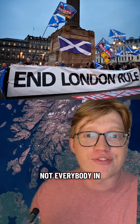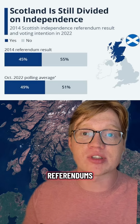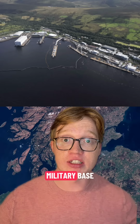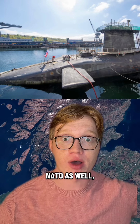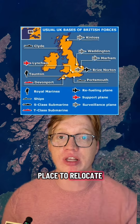But as you might have heard, not everybody in Scotland is super happy with their current political arrangement, and repeated independence referendums have come within razor-thin margins of passing. As it stands, Scotland is home to the only military base capable of hosting the United Kingdom's nuclear submarine fleet, in a deep fjord in the west of the country. And if they were to vote to leave the UK and potentially NATO as well, it would set England's military back decades because they wouldn't have a good place to relocate the fleet to.